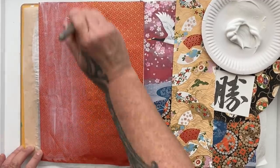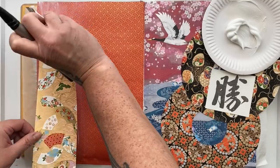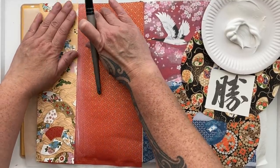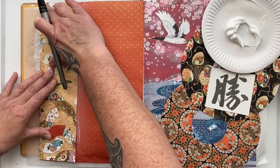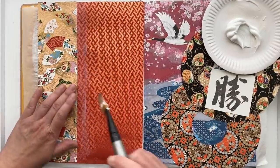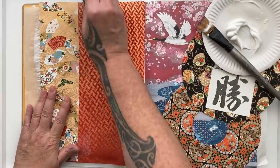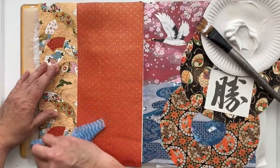The craftsmanship of these papers is incredible. Love all the gold. If I was at home, I would be spraying something with bling for sure. But, you know, this is holiday art making. We're just going to go with the flow. That is just a gorgeous piece of paper. The hardest decision has been which ones to use because they're all so glorious.